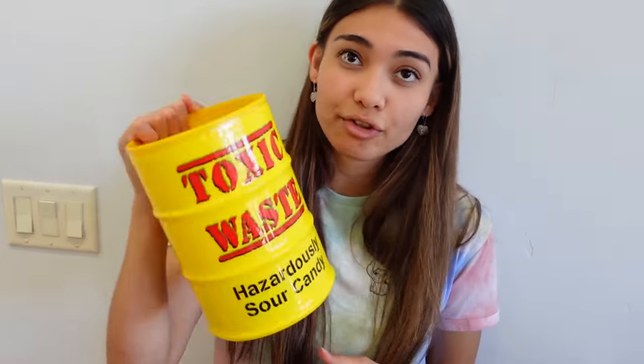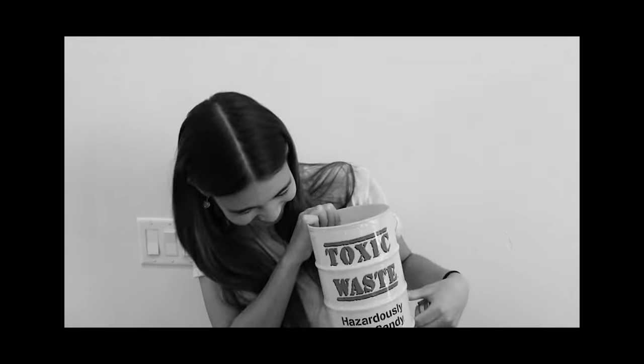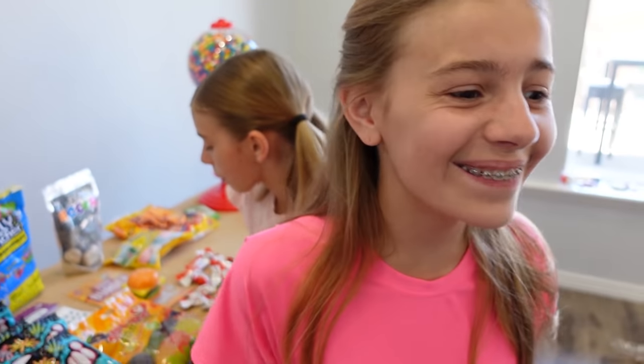They have to put three of these in their mouth and hold it till the sourness goes away. For how many pieces of candy? Five pieces of candy. Three of these, at the same time. Who wants to do it? The original Warheads.